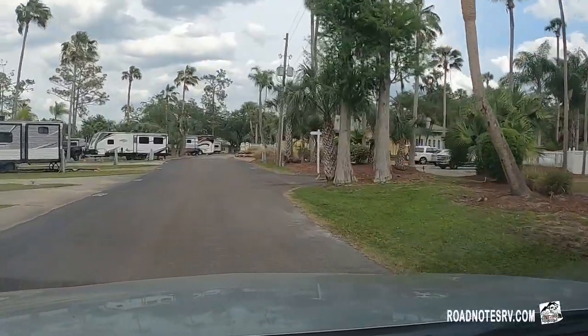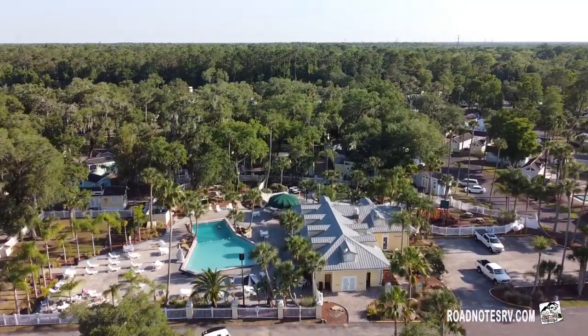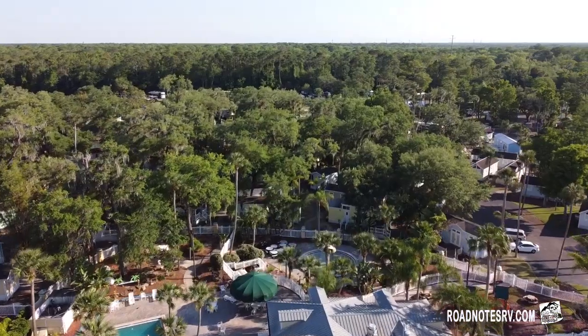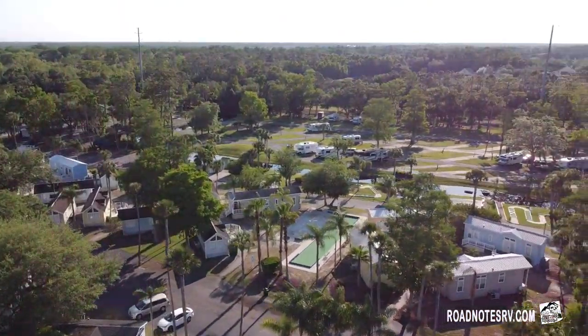On our right-hand side is the main clubhouse that has a playground. The laundry facility is in here, and also the pool area, along with one of several bathhouses.